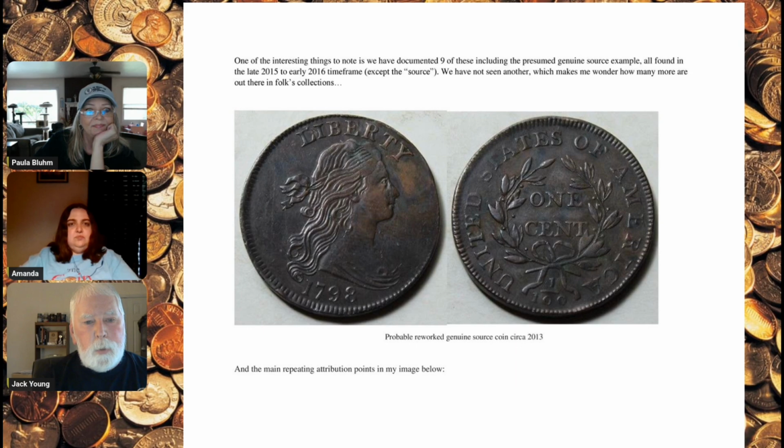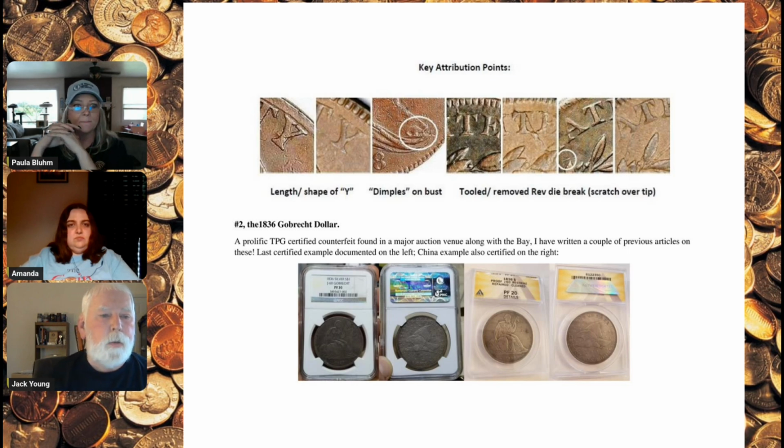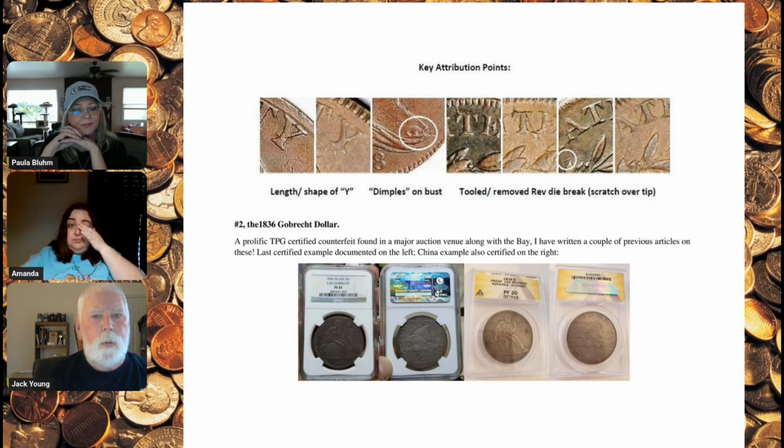Okay, so the repeating attribution points would be the next slide. Again, just like I've done in all the other ones, the first thing that we talk about is the shape and length of the Y, the counterfeit on the left, genuine on the right. Then of course the dimples in the bust, or crater, as I said. And then I talked a little bit about the last one. The reverse die break was removed, and so that made it an improbable die state, and really is why we all started looking at this coin initially. If they hadn't done that, I don't know, maybe we wouldn't have seen it as what it is, but thought it was just a tooled example.